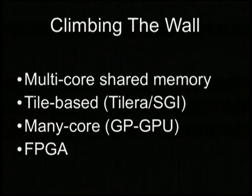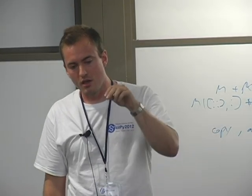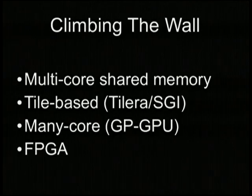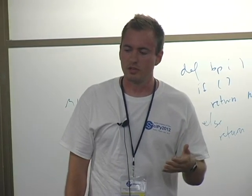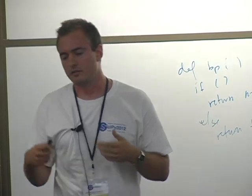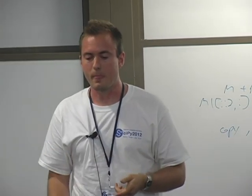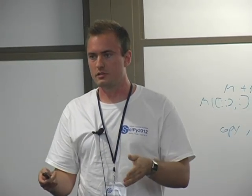And then you have the many core architectures, such as your GPUs, which you can use to get high performance computing. And then finally, a very exotic thing today is FPGA programming, so you can optimize your hardware for a certain task. So why was all of this stuff interesting? It was because we needed to get high performance, and those actually building the processors have some issues about how we should use the transistors to do computations more efficiently. And they are providing these different architectures for us.